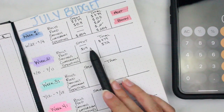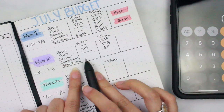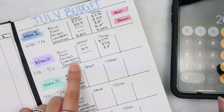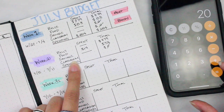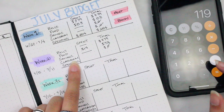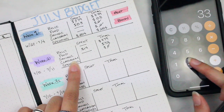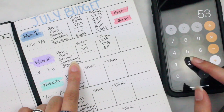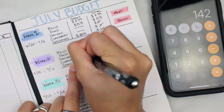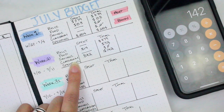Okay, here we go. So that was that. Savings, nothing happened. So still staying at a solid $0. For my classroom, I spent $33 at Goodwill, $20 at Daiso. Then I spent $53 on Plum Paper, so that's my planner, and then $13 on Amazon, and then $23. Oh, I think I did that wrong. Okay, $33, $20, and then $13, $53, and then $23. 142. And since I didn't spend anything last week, it'll stay at 142.